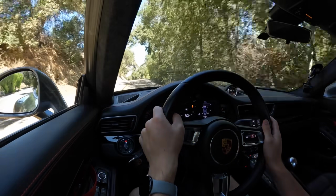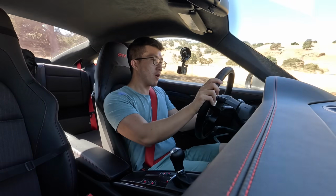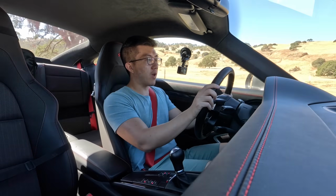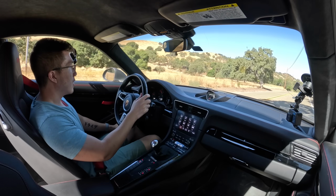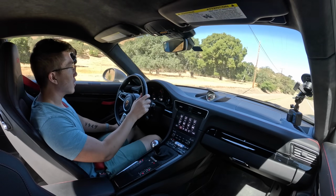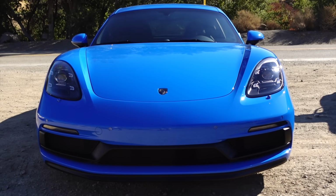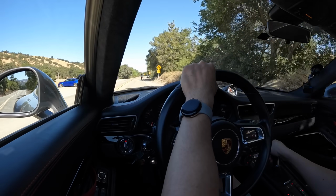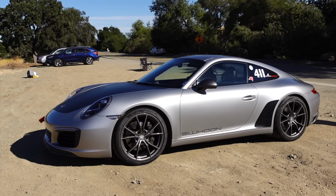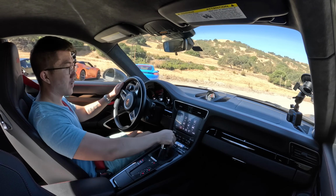All right, conclusion time. For your roughly $100,000, which car is more enjoyable to drive? This is a really tough one because as much as I love the naturally aspirated engine and the sharp handling, mid-engine balance of that 718, this 911 in terms of handling gets really close. And the engine, although not as responsive, it does make a ton of power. Power is fun.